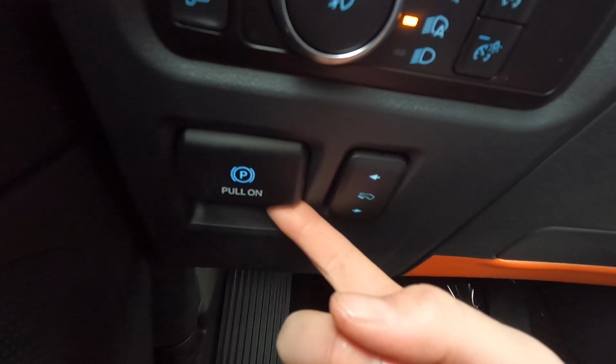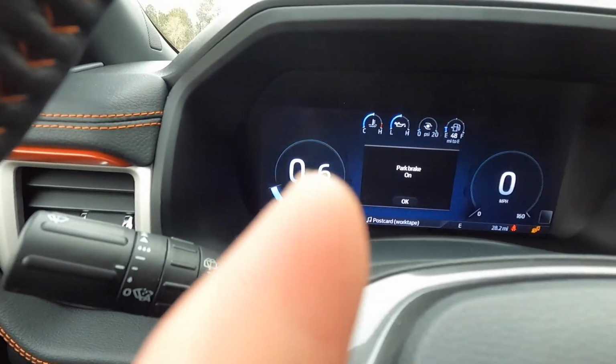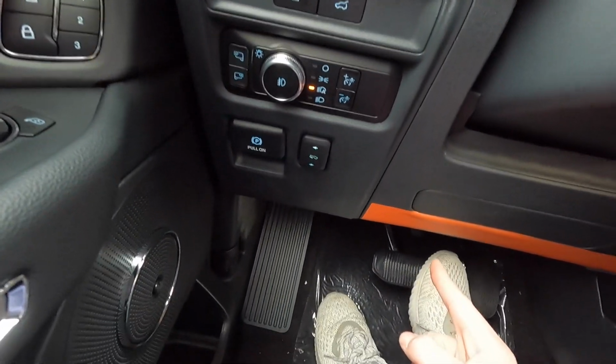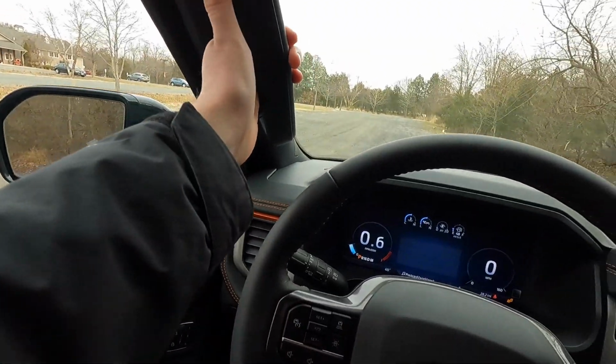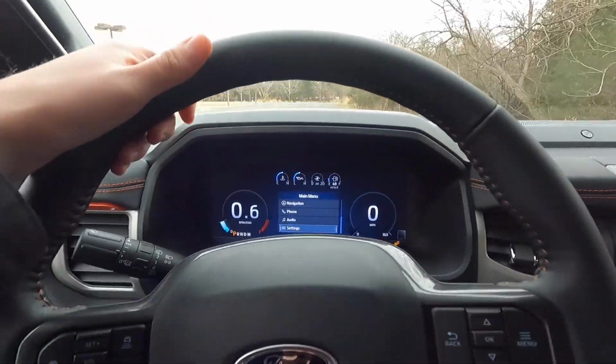This is your electronic parking brake. So pull up on that, that will engage your parking brake, and you can tell it's engaged there, and it also lets you know right there. If you guys want to disengage your parking brake, push your foot down on the brake and push on that again, and you can see the parking brake disengages. You get an O-poop handle here for your driver, another O-poop handle over there for your passenger.